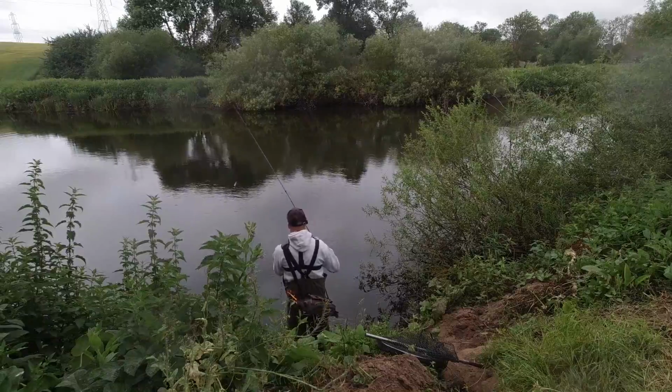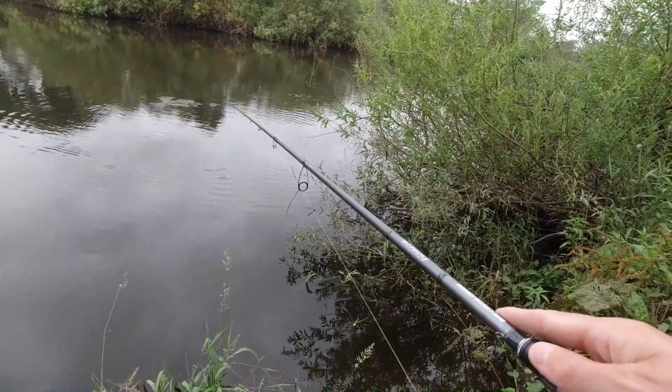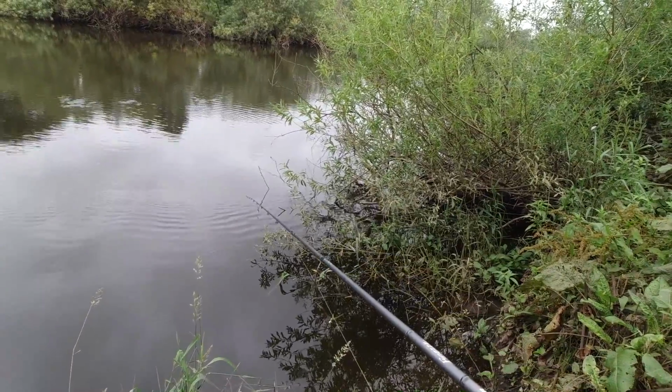Always searching the edges first. Good areas around these trees. Lots of ambush spots and hidey holes around here.